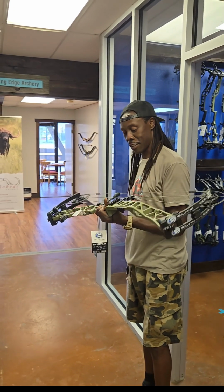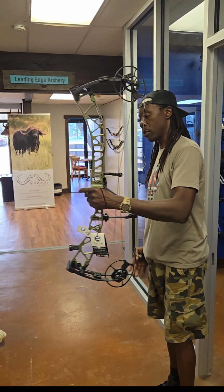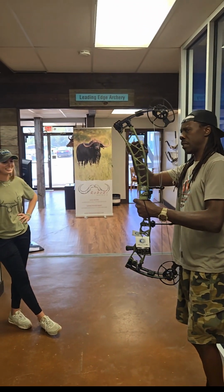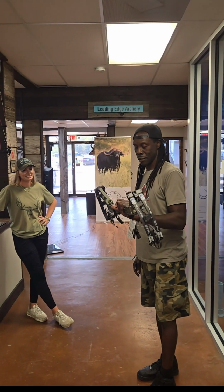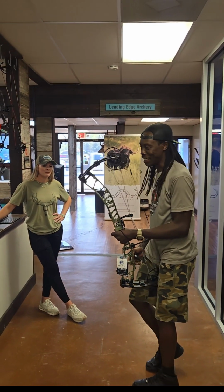I like this. This is nice, and it's really balanced for a longer bow. It's balanced pretty good in my hand, because my Bear is like a 32 axle or something like that. This is really nice. So I don't know, man. Everybody's stacking up the bows on me.